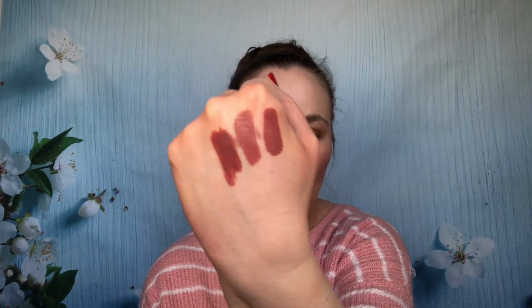This is the more moussey formula from Tarte. Really nice. I do really like that formula. I just wish they wouldn't leak all the time, even though they're stood upright most of the time.